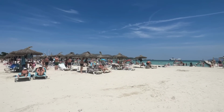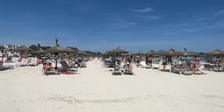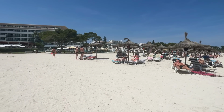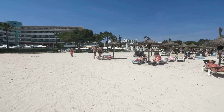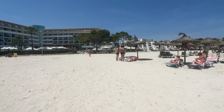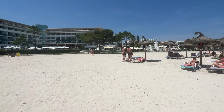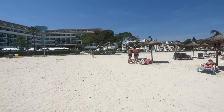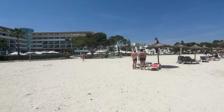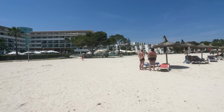Now it is 30 degrees over here on Alcudia Beach today. It's a very, very warm day, but there is just a lovely breeze blowing, which keeps things a little bit cooler and a little bit more refreshing. And that's the one reason why I absolutely love coming down here to Alcudia. You do get that wind and you do get that respite from the hot summer heat too.